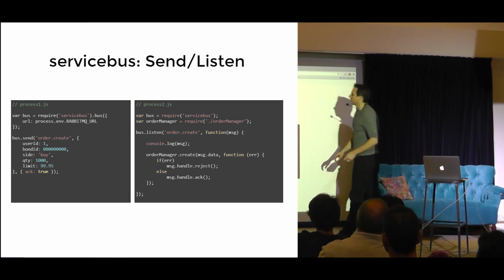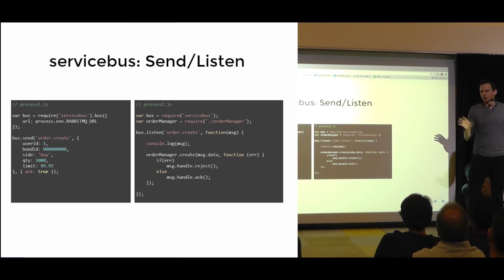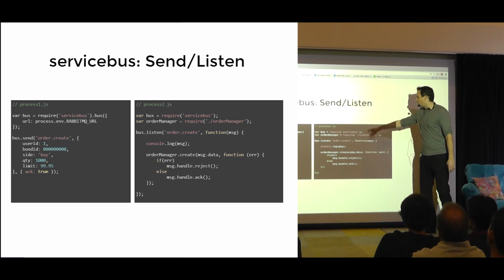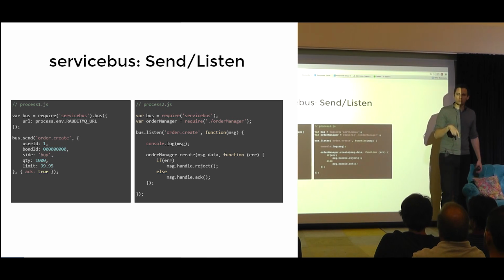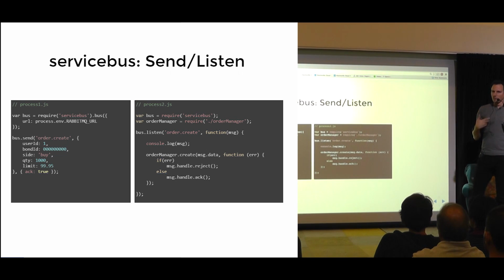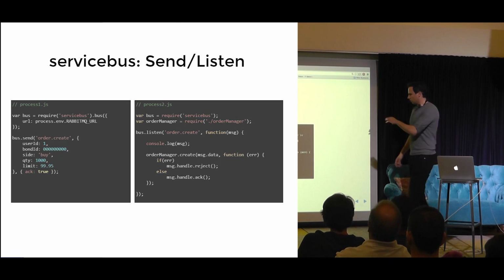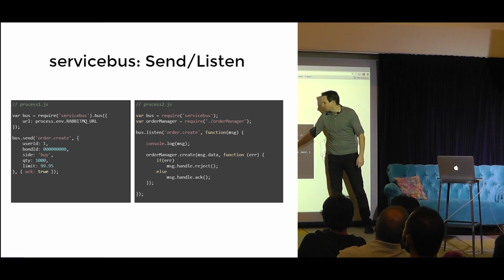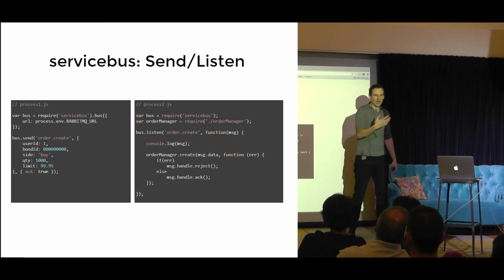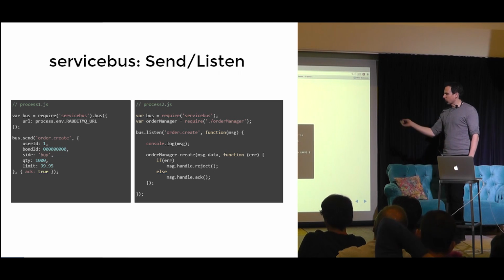It does cool things like ack equals true. Particularly for our type of applications like financial trading, if, for instance, process 2 goes down and there's an order that someone sent but it never got a response, it actually gets persisted in RabbitMQ so that when the process comes back up, it gets that message back. And you're not going to lose anything. So it's guaranteed messaging. In order to support that, you have to call message.handle.ack or message.handle.reject. If someone's trying to send you a bad message, you call reject on it enough times, it goes into an error queue, and you don't have to deal with it. So that's servicebus send listen.